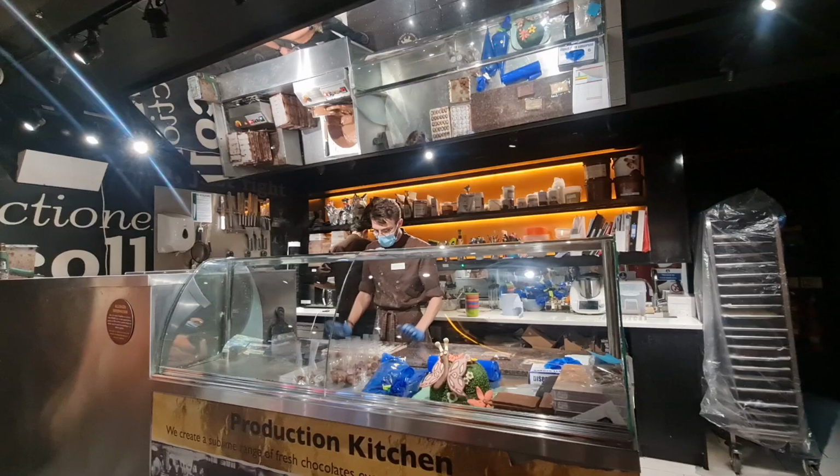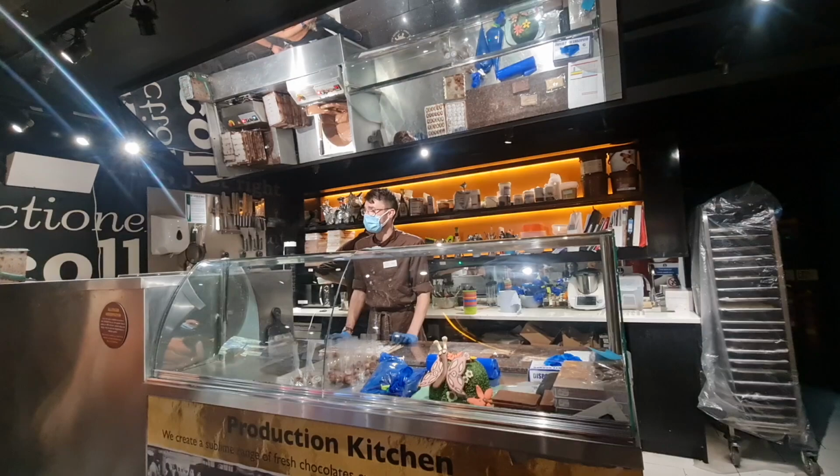We did do a baked bean and Marmite ganache, which I wouldn't really recommend to anybody, to be frank, but it just shows you what you can do, be creative.